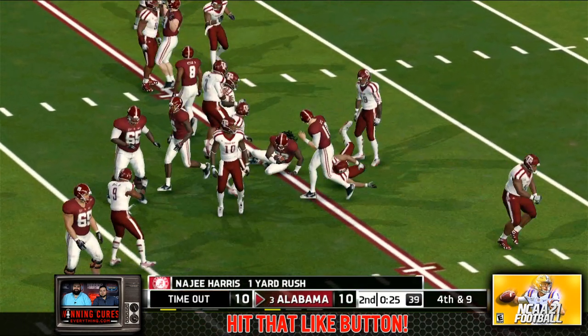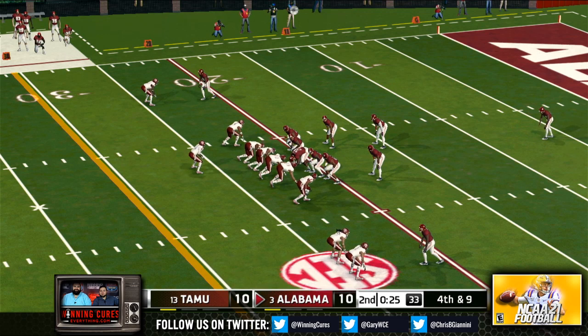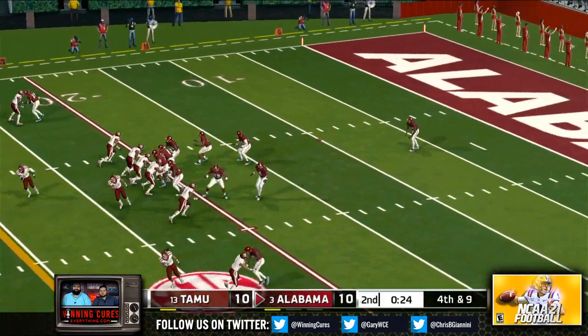Brought down at the 21. That's not going to move the sticks. Yeah, this defense played some sound football out there and did a good job of not letting them get into any kind of rhythm. Paul is back to receive.